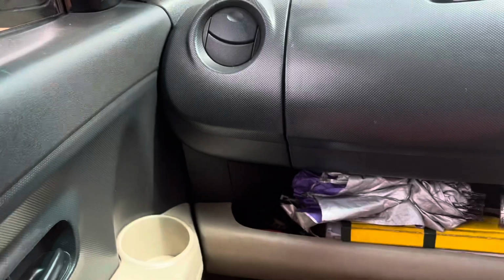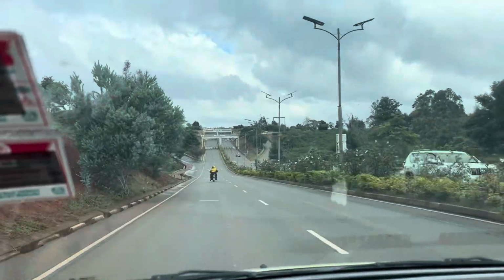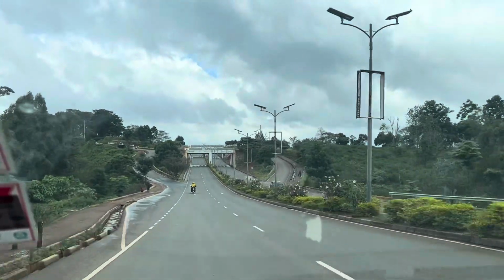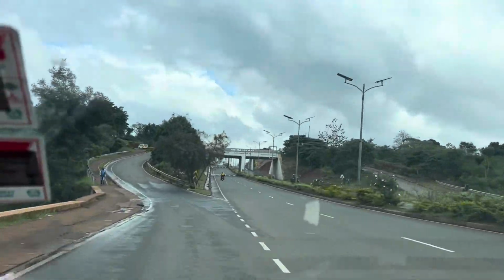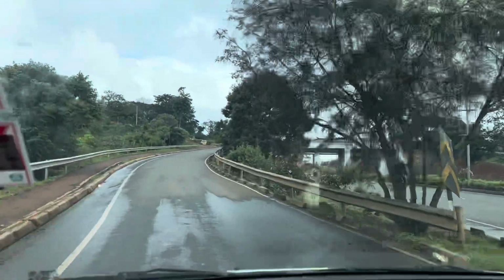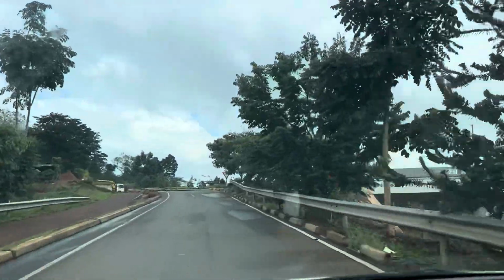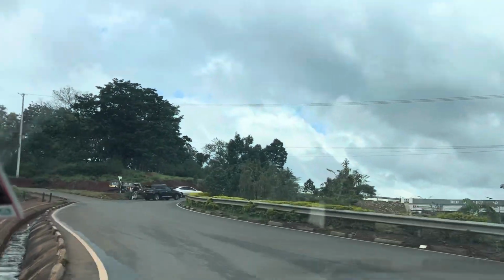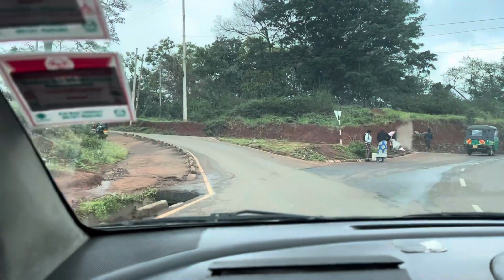You can see we have very nice roads, guys. Those who are in diaspora or in America, Kenya is very beautiful. This is how it looks. I'm told some people in America think that we Kenyans live in the villages, and when you walk on the streets, people are very uncivilized. But we have very posh estates here.